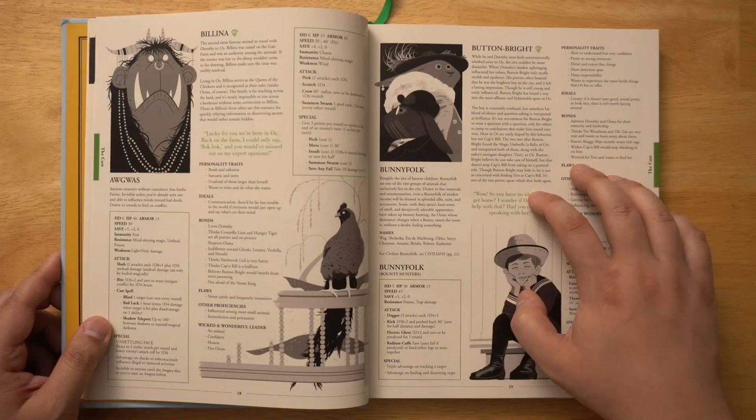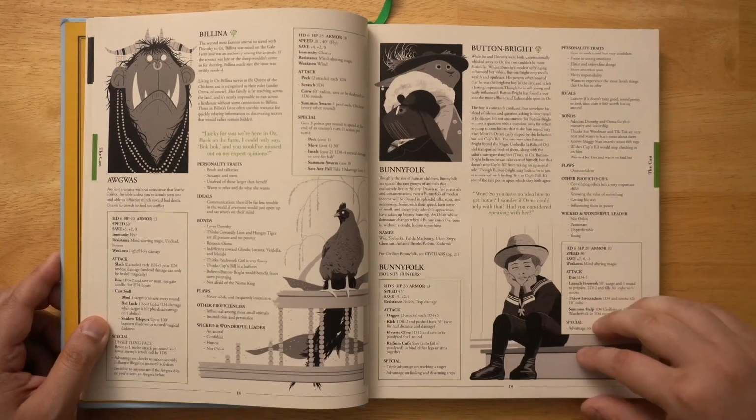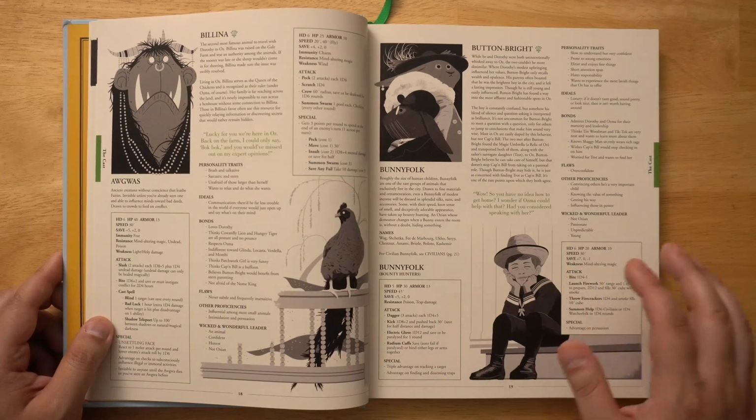We got Button Bright. He's one of the big NPCs. The little crown symbol shows that they are important. Most of their special abilities are combat related, so it doesn't have the deep weirdness of something like Fire on the Velvet Horizon. It's quite functional though. The stats are pretty minimal.